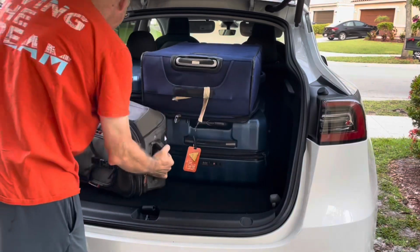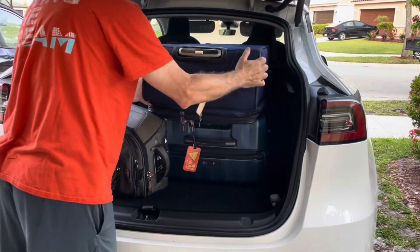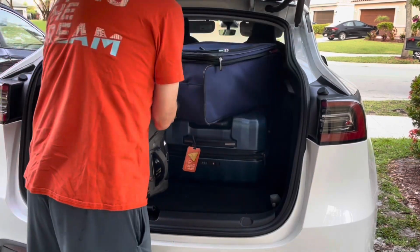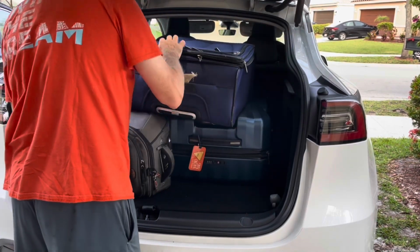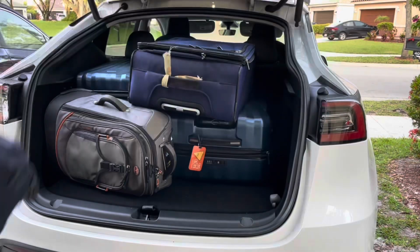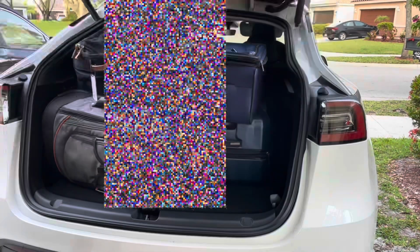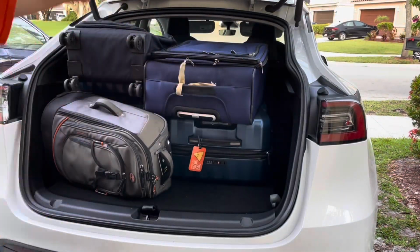I'm close, but it's not quite right. So I keep playing and keep adjusting. The space is not all that greatly usable on the first pass, right? Because of the shape of the trunk, it's a little bit weird. Now, as I keep trying this, I keep getting better at it. I keep getting closer and I keep seeing where the problems are. And I'm eventually going to get this. I'm going to make it work.